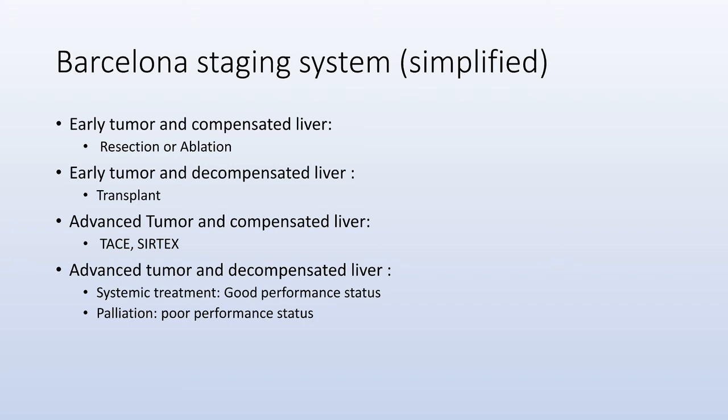The other possibility is that we could have an advanced tumor and the liver is still compensated, which means that they are either A or the good B, where they don't have massive ascites or portal hypertension. These patients will benefit from liver-directed therapy in the form of TACE or SIRTEX that we mentioned earlier.